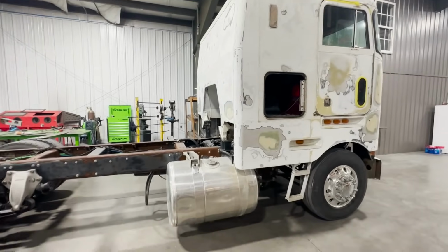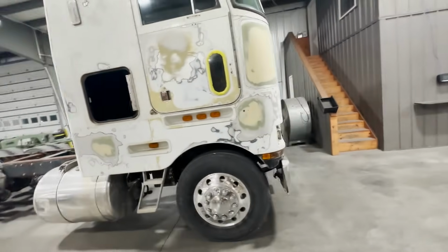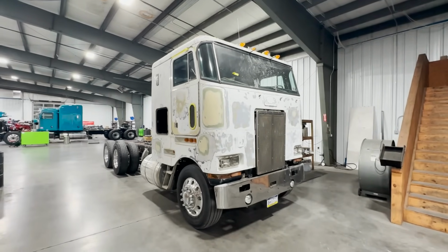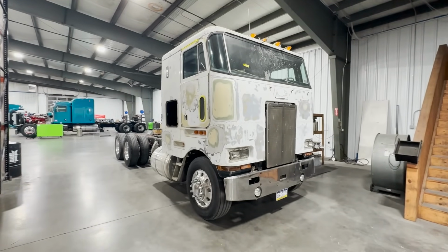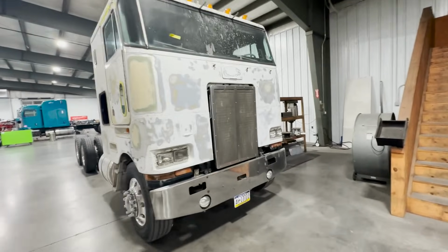Once we get all of the big stuff moved where we want it, then Mark and Eli can go to town on this thing, and we'll be painting the chassis, painting the whole truck. The interior will be getting all done up at that point in time. And then hopefully if it all works out right, when we get done painting, the interior will be waiting on us. We'll slap the interior in it. We'll be ready to go. This thing's gonna be super cool.